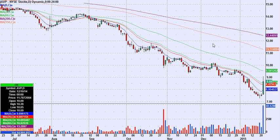And then Avon, AVP, 48 million shares. I think that was rumors of a buyout. I'm not sure if there's any truth to it, but that's got to go back on watch. That was a massive move for that stock. So we'll see if there's a follow-through setup on Friday.